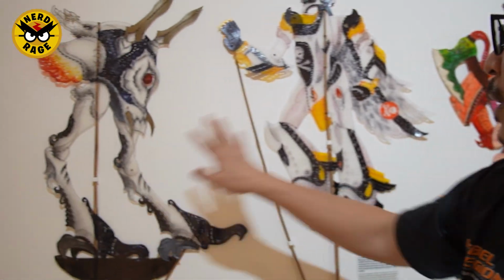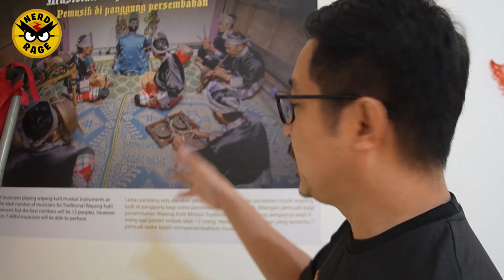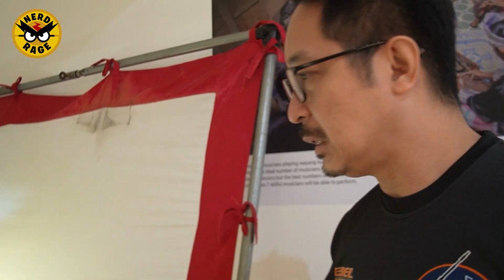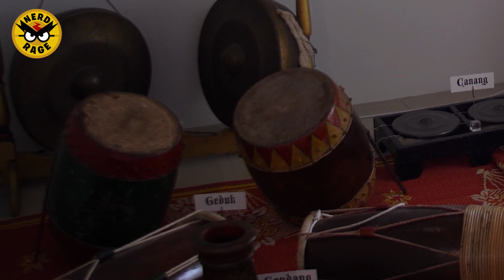And this is the rabbit, which is the enemy for Macross. And over here, what we display is the actual performing set, so people can see what is behind the screen. When they're playing, this is how they are, but here we let people see what is at the back. We have the screen, the puppet, the light, the Master Puppeteer sitting here, and the music instruments. These are the actual equipment the Master Puppeteer uses for performance. We display it so that hopefully it serves as an educational element for people who want to know more about Malaysian shadow puppet.